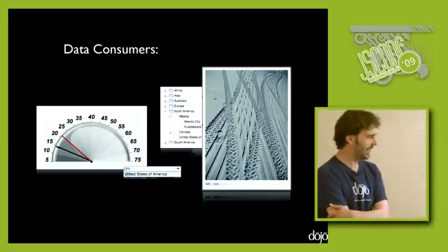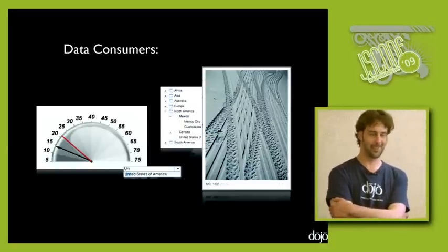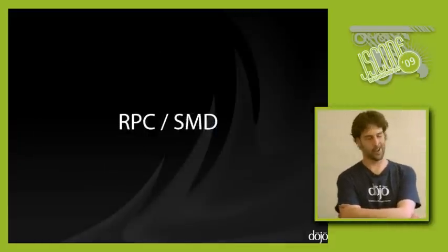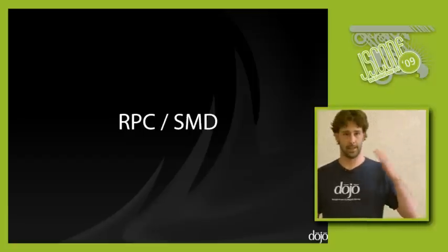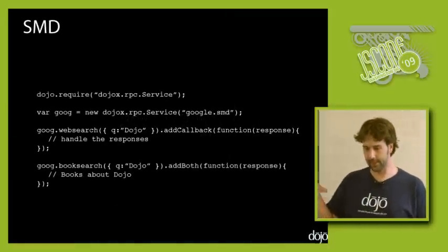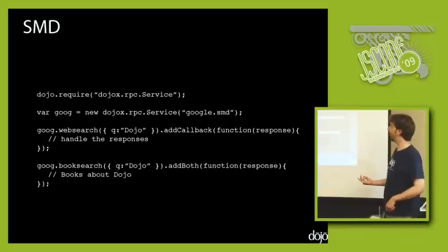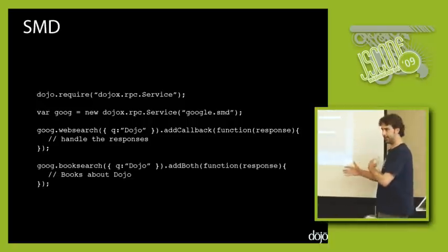And then I'm probably running short on time, and if I'm not, I have lots of time for questions, because RPC SMD is kind of the final bit of this. Chris showed a bunch of great stuff in his talk with Persevere that kind of got into this. It's a lot the same. It's using a service called Dojo X RPC Service. And then it uses JSON schema, basically, to define the APIs to communicate.